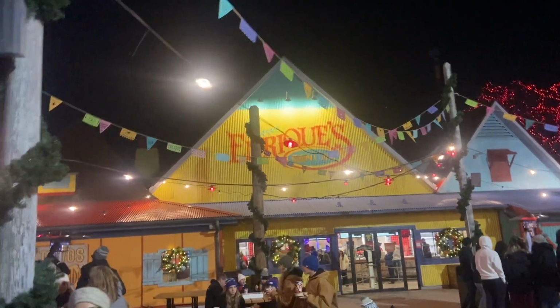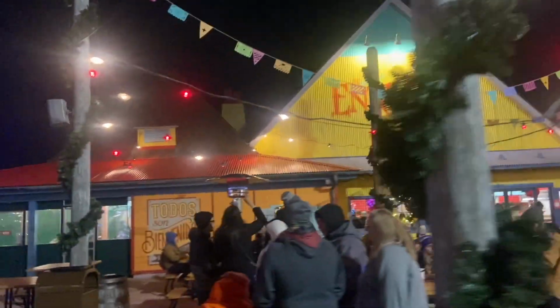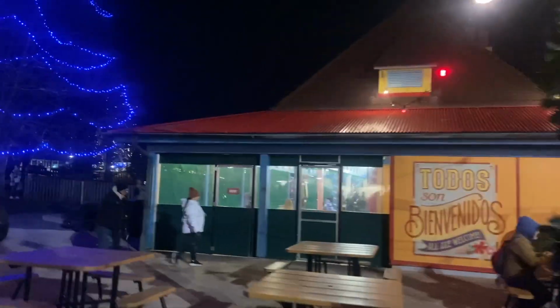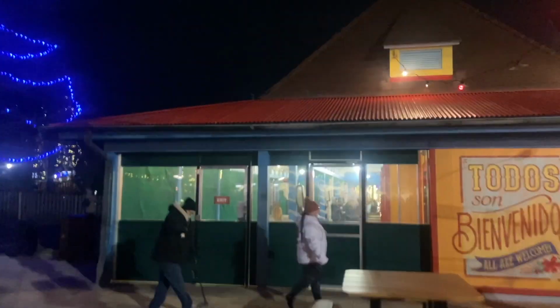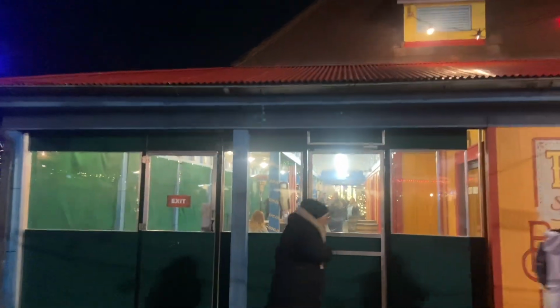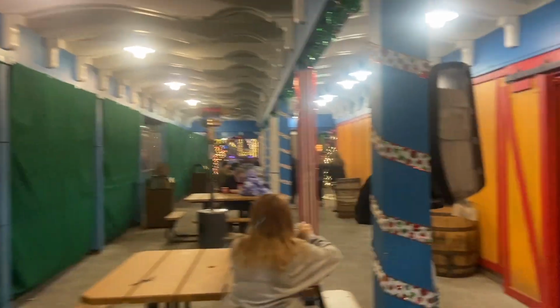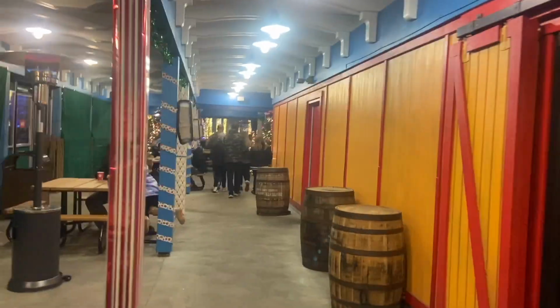Here we are at Enrique's. Or Enrique's, I'm not really sure which one it is. And coming through this door right here, although it does say exit, I don't think it matters though. I can already hear the music.